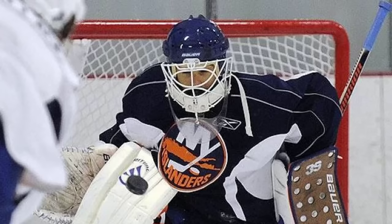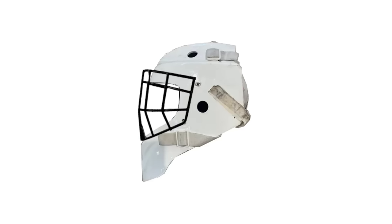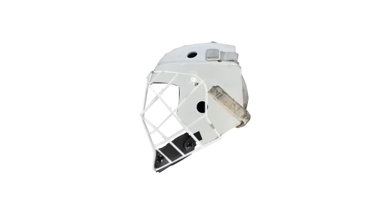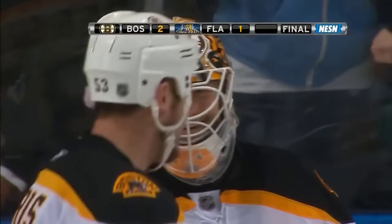The 2000s also saw the introduction of the Mage Mask, which was part modern goalie mask, part helmet cage combo. It's somewhat similar to a modern goalie mask, but with the bottom section cut out, and an oversized cage with a goalie's choice of a chin rest. Tim Thomas was known for wearing this setup for a good period of time while in the NHL.